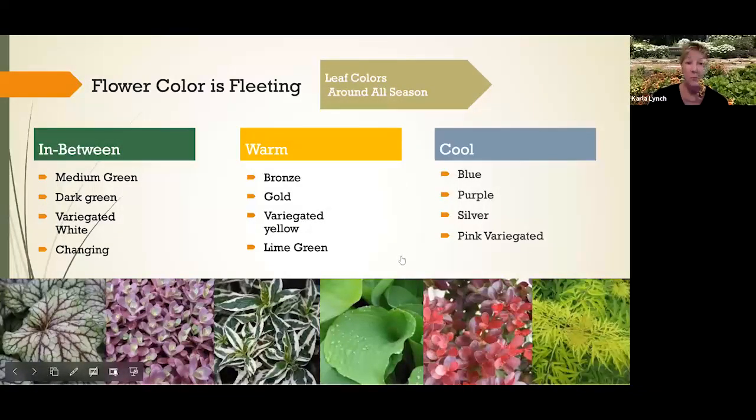These are the terms that Midwest Ground Covers uses to describe leaf color. This is for leaf color. And you see here, leaves come in a lot of different colors.